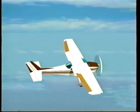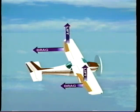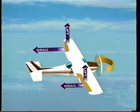As the airplane enters a turn, the aileron on the inside of the turn is raised, and the aileron on the outside of the turn is lowered. The lowered aileron increases the angle of attack and produces more lift for that wing. Since induced drag is a byproduct of lift, the outside wing also produces more drag. This increase in drag causes a yawing tendency toward the outside of the turn known as adverse yaw.